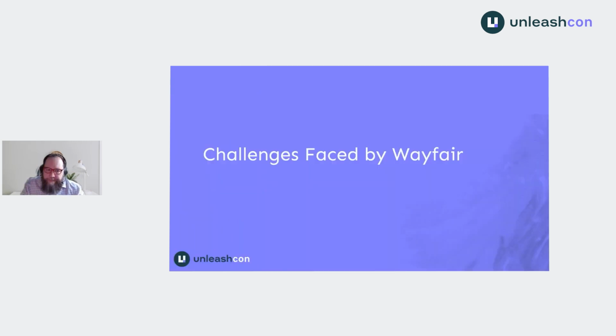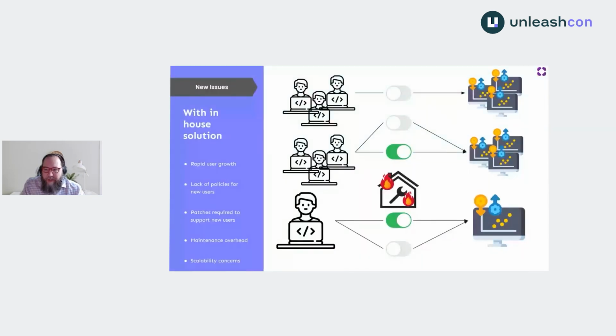The challenges we faced. With the in-house solution, we experienced extremely rapid user growth, and this started to challenge the number of times toggles were being requested. We didn't have policies for new users, and by users here, we're talking about people adding toggles and or writing code that would read and draw from these toggles. And so the lack of policies meant that at first we had a very open system where anybody could change any toggle. We required patches to support new users, so we were constantly upgrading the system, trying to make it more capable, more performant. And it also induced a fairly large maintenance overhead on us. This homegrown system was becoming increasingly a large portion of the time we would spend on toilsome tasks. And nonetheless, it still had scalability concerns.